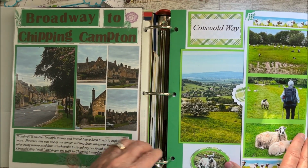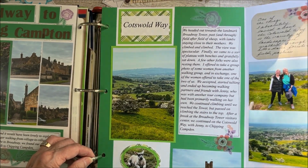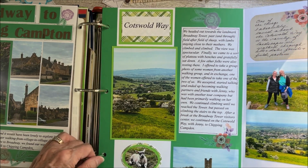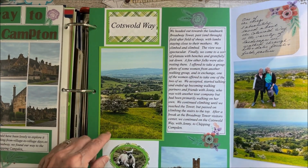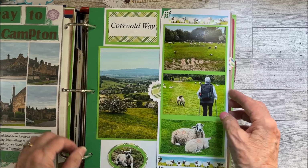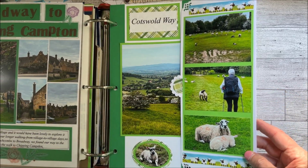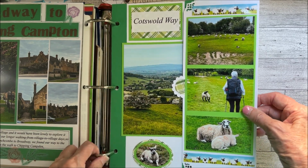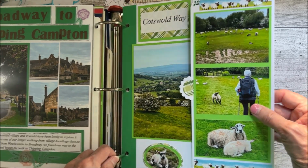More of a walk from Broadway to Chipping Campden. And this is just where some of the most beautiful scenery. And this is just kind of what I was visualizing when I wanted to go there. And yeah, it really is that way. I got such a kick out of the sheep. And as I said, the trails are very different than here. You actually walk through pastures and fields and all kinds of things. So here's my sister walking through a pasture of sheep.